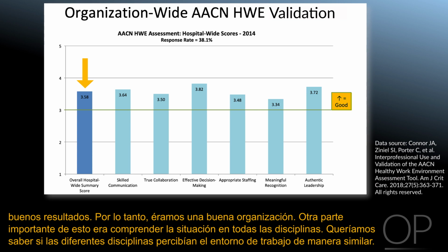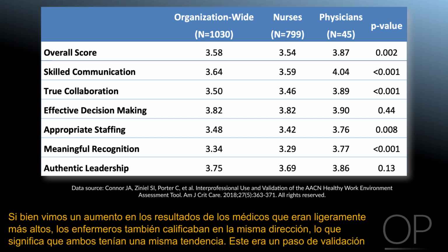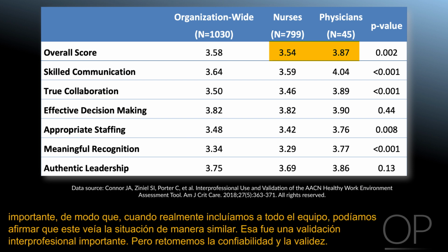Another important part of this was to understand across the disciplines, we're both perceiving the work environment in a similar way. And while we did see an increase in the physicians being slightly higher, nurses were also rating in the same direction, meaning that both were trending in the same way. So this was an important validation step so that when we really included the whole team, we were able to say the whole team is seeing things similar. So that was an important interprofessional validation. But back to the reliability and validity.